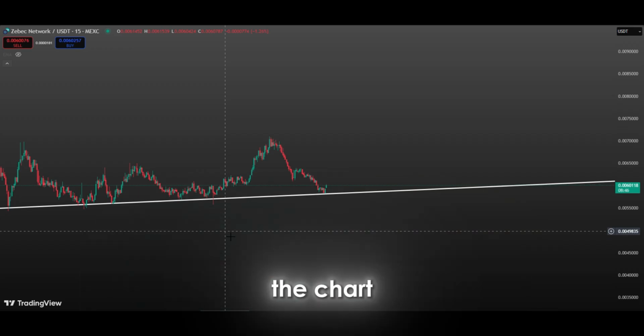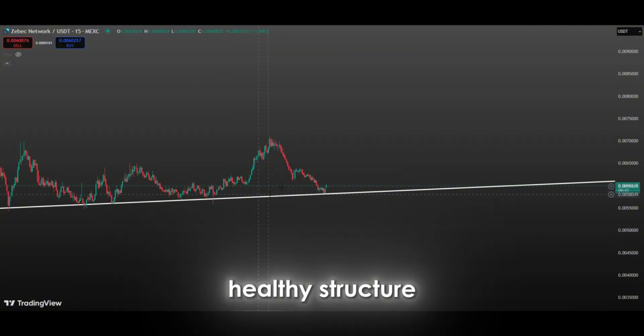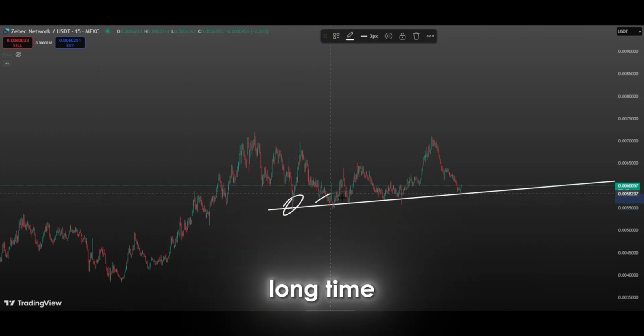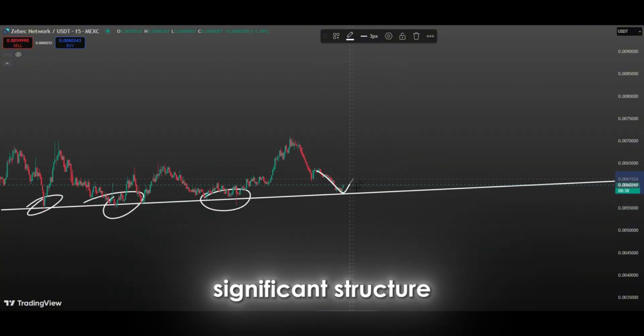When we examine the chart, it becomes clear that the recent price movements have been progressing within a very healthy structure. The upward trend line we've been closely monitoring for a long time, and that investors are also watching carefully, forms a technically significant structure.